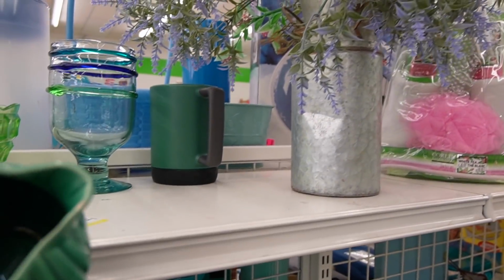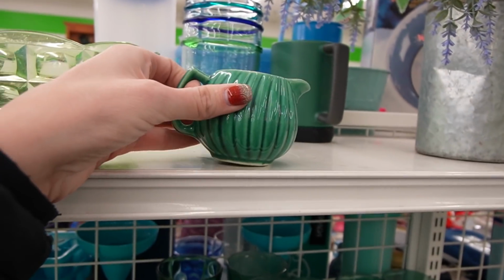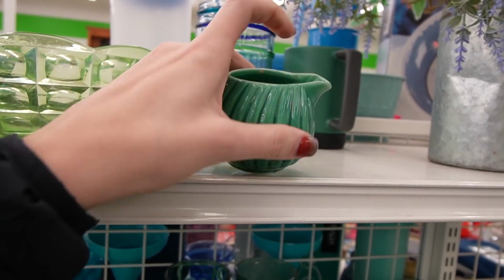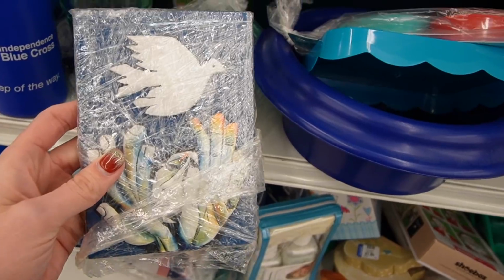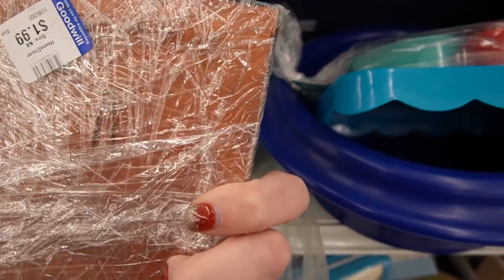And this little creamer hiding behind this decorative milk jug. And I thought, oh my gosh, that's so cute. But unfortunately, it does have a chip here on the spout, so that's kind of a bummer. This is kind of interesting. It's wrapped in saran wrap.